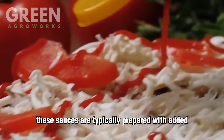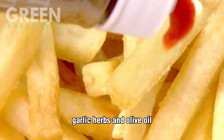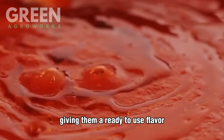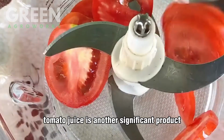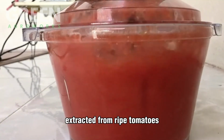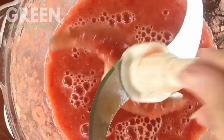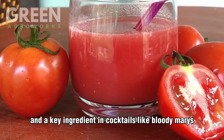These sauces are typically prepared with added ingredients like onions, garlic, herbs, and olive oil, giving them a ready-to-use flavor profile for home cooking. Tomato juice is another significant product, processed by filtering and pasteurizing the natural juice extracted from ripe tomatoes. It's a refreshing drink on its own and a key ingredient in cocktails like Bloody Marys.